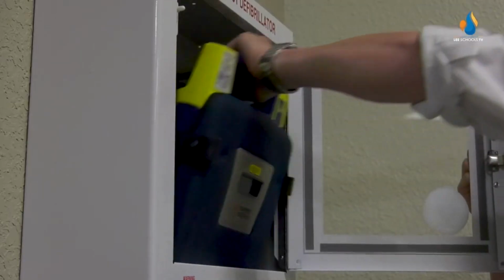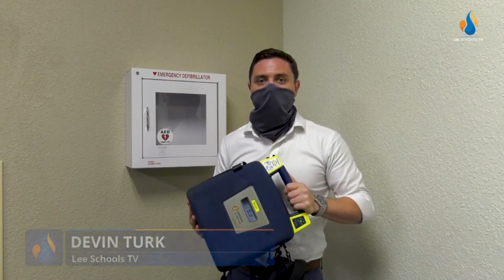I knew I needed to use this. Like, this is beyond my control. I need people up here, stat. One of the teachers then ran downstairs, grabbed this defibrillator, then ran back upstairs and performed CPR until paramedics arrived. There were people here that cared, you know, they didn't give up on her.